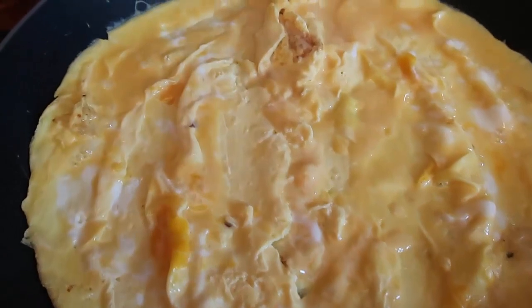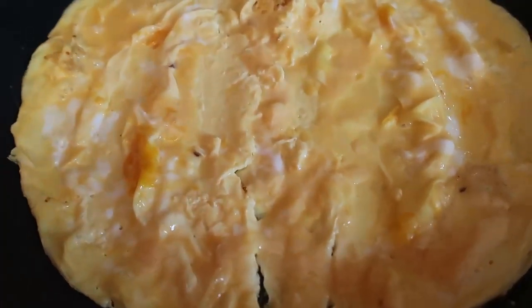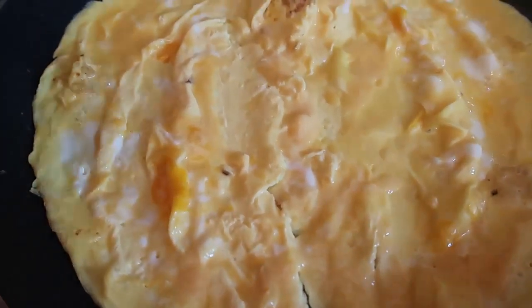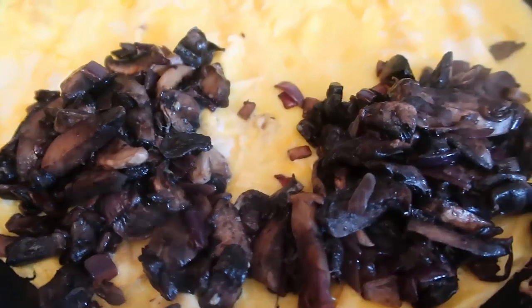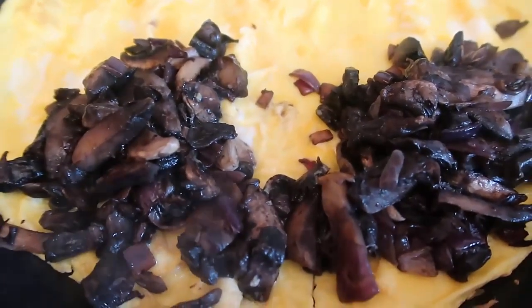So the omelette's pretty much set on the bottom, and so now we'll just add in the filling. And because I'm making this for myself and my husband, I've kind of split it in two, with a smaller bit on the one side and the larger on the other side. So it's kind of like his and hers omelette being made. So I've got a nice portion of mushroom on each side. There's actually mushroom left over that we'll have on the side of our breakfast too.